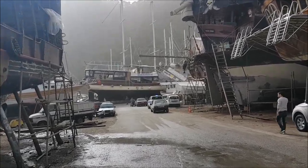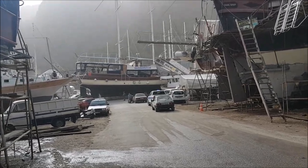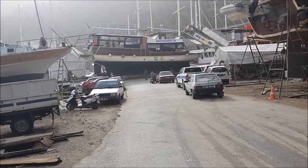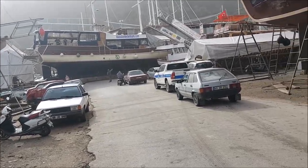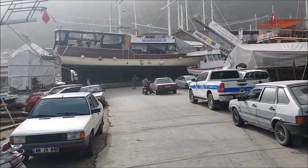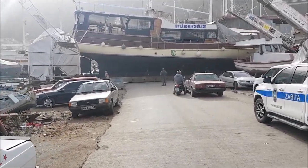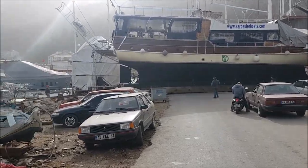Okay, busy shipyard. Here they are launching one of the boats after completion. And because it's been such a wet winter, they're well behind on their work schedule. So even though they're still working on the topsides, space is precious. They've got to get it back in the water because there's a queue looking for spots to be lifted out. Everybody's saying it's one of the wettest winters they've had here in Fethiye. So yeah, causing problems for the locals as well. But busy, busy, busy here all the time.